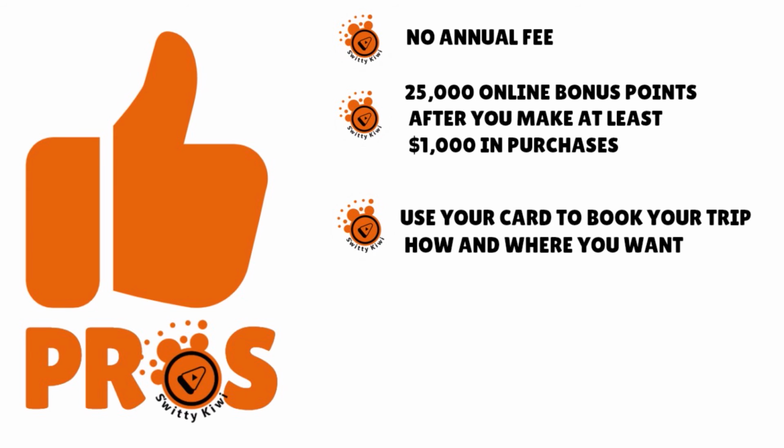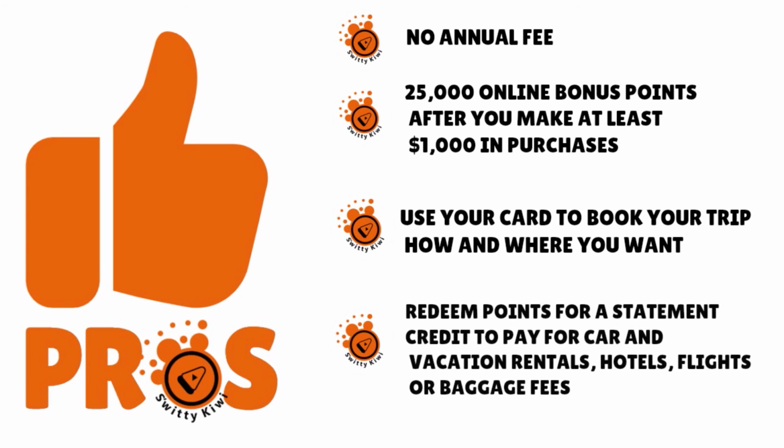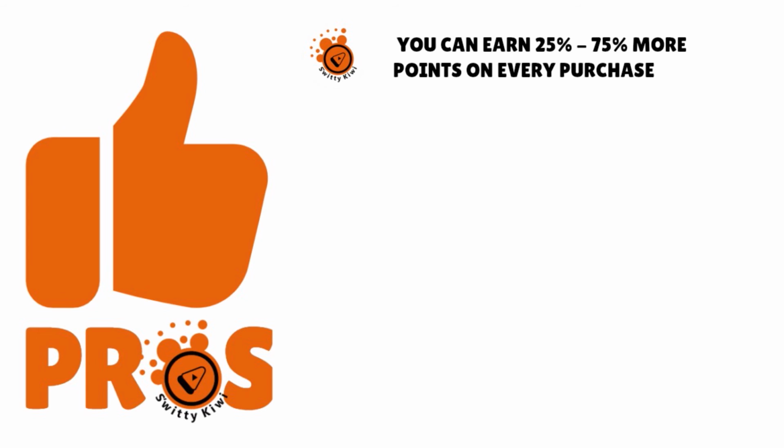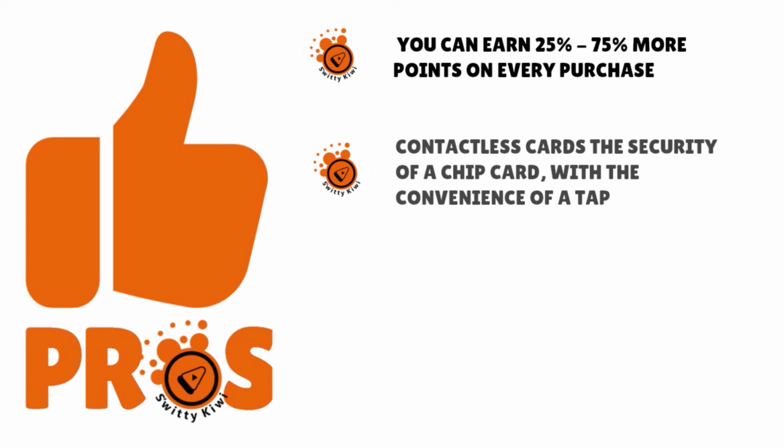You can use your card to book your trip how and where you want. You're not limited to specific websites with blackout dates or restrictions. You can redeem points for a stipend credit to pay for a car or vacation rental, hotels, flights, or baggage fees. And if you are a Preferred Rewards member, you can earn 25 to 75% more points on every purchase. And you have a contactless card, so you have the security of a chip card with the convenience of a tap. So the Bank of America Travel Rewards credit card, in our view, is at least one of the best no foreign transaction fee credit cards out there.